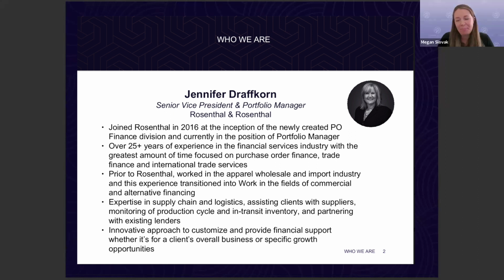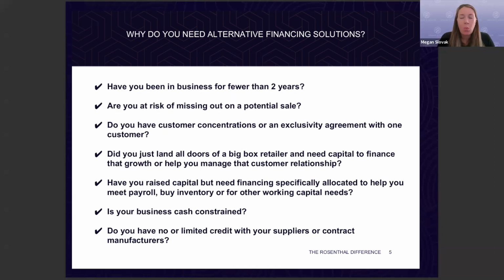Megan? Yep. So we can dive right into what PO financing is, why clients come to us, and how to utilize this specific financing tool in conjunction with either an existing accounts receivable line, bank line of credit, or any other alternative form of financing. Some questions to think about when you might want to come to PO financing.